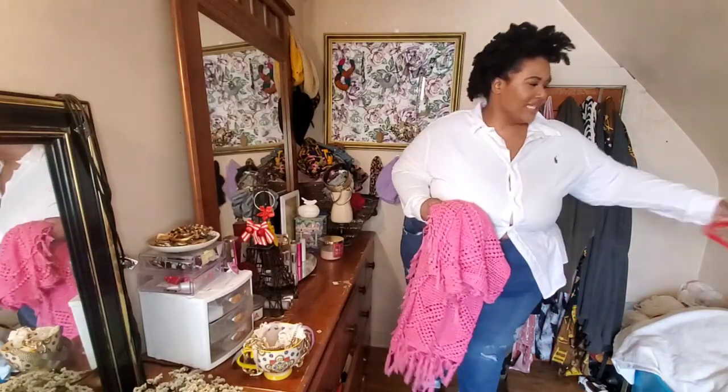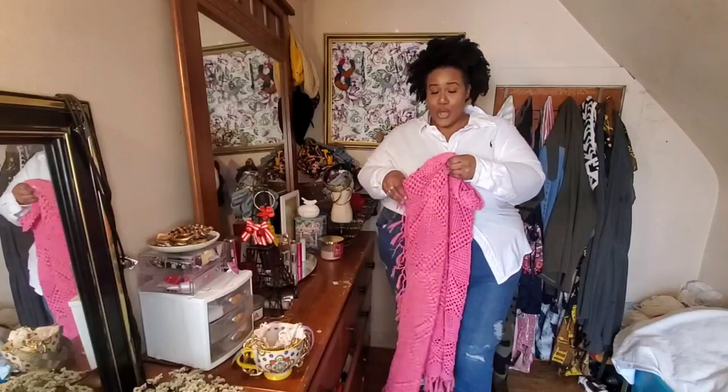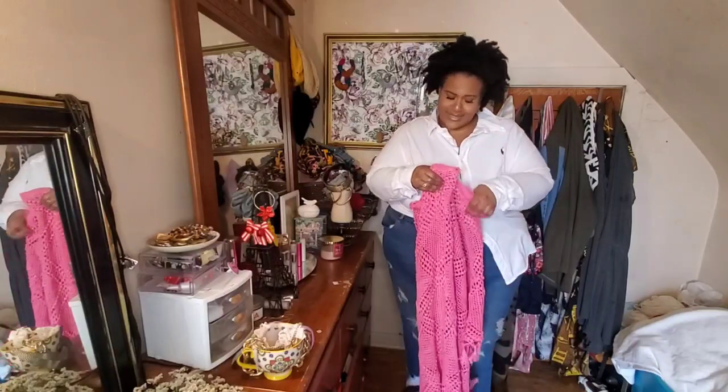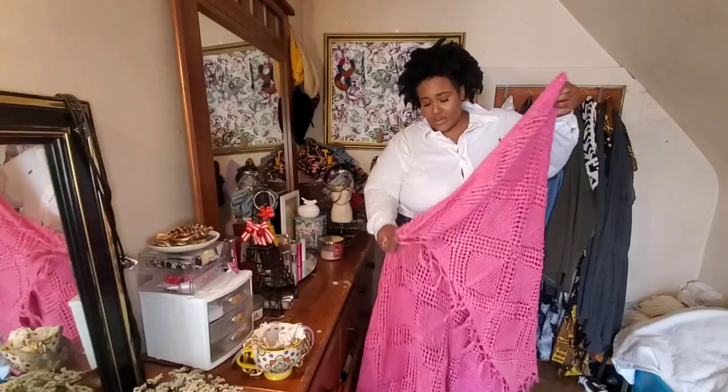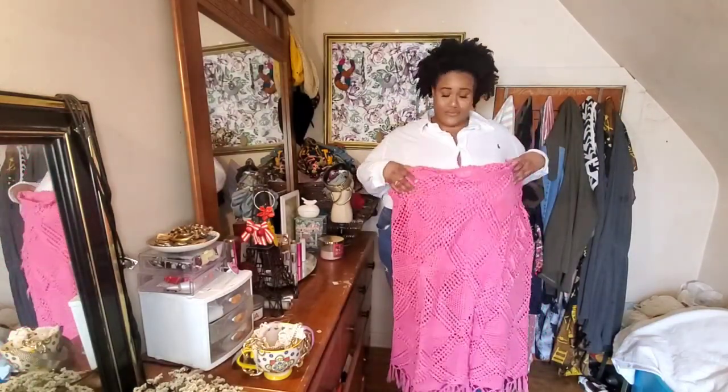Another blanket. Oh, my grandmother, the Lord rest her, her spirit, her soul got some words for me. But it's another crochet blanket that I made into a skirt. It also has a cute little crop top with it.